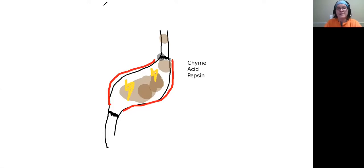Then the pepsin is another enzyme. And in this particular case, it's an enzyme that breaks down proteins. Since it is another enzyme, I'm going to make it another Pac-Man guy. It's not really a stronger enzyme, but I feel like it's going after a bigger, stronger thing. So these Pac-Man guys have little X's for eyes because they're crazy, because they break down proteins.